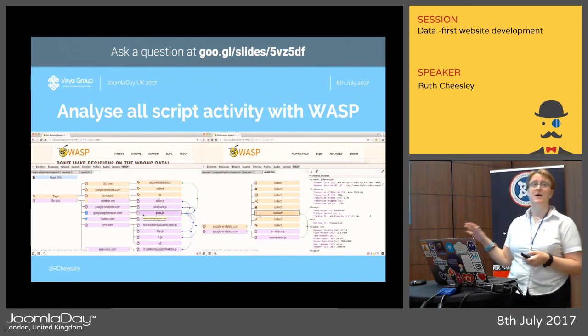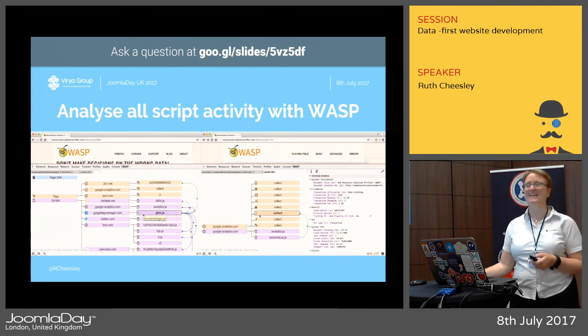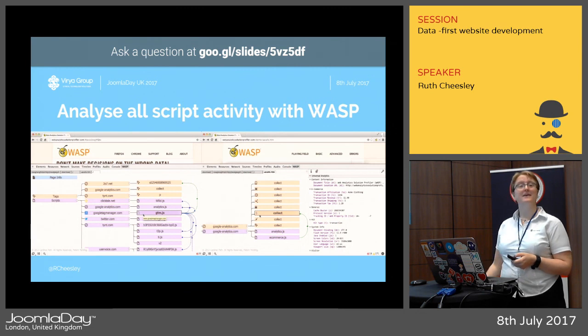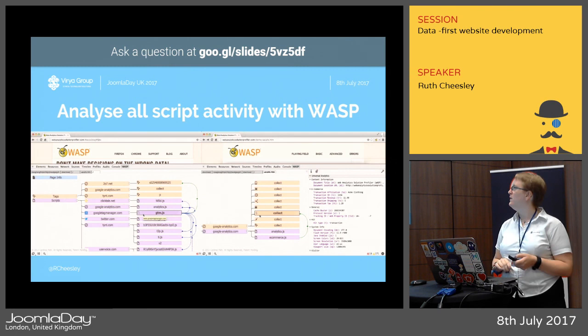But you can lose hours of geeking out with this kind of thing. So I do warn you, you really can. But it's very handy if you're debugging stuff like e-commerce analytics. If it's not sending the right values, you can find out exactly which bit is not getting the right value and where it's coming from. So it's very, very handy for looking at how you're managing data within your website.